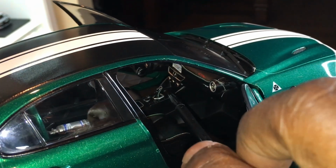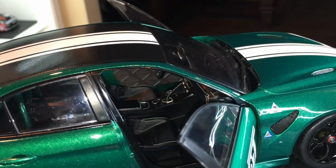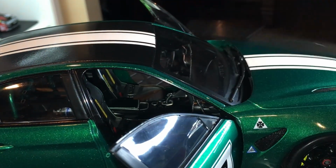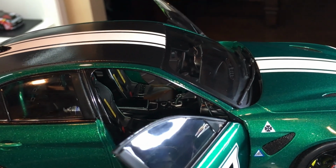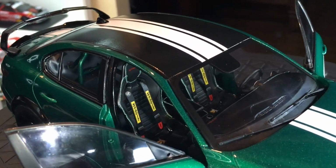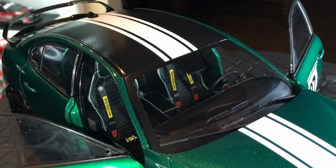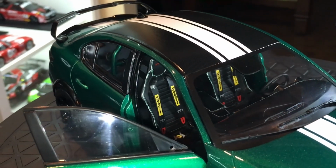You have your shift knob there. Again, they have the pattern on there. So I'm very impressed with the patterns that are on the trim, that they included that, because again, typically a model from this company wouldn't have that amount of detail. Then you have your seat belts, and these are plastic pieces, which would be expected for a model at this price point.